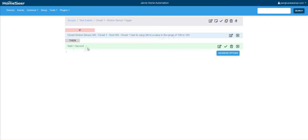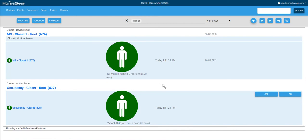When there's no BLRadar involved, this only triggers when the motion sensor detects motion, and then it sends a set value for 100 to that motion sensor device. I just want to show you how this event seems to execute all the time when BLRadar is involved. Again, I think it should only trigger once, but I don't know if that's relevant to anything else that's going on.